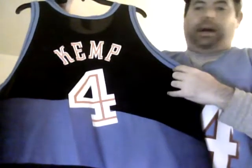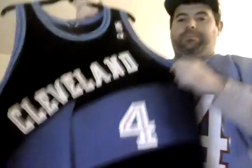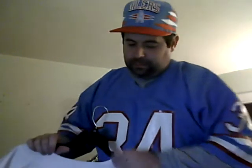But I grew up with these Champion replicas. I used to wear these all the time, and like I said, I wanted a Cavs jersey in this style for a long time, whether it was Kemp or Mark Price, whoever, I just wanted one, and so I was glad to get this. This is not something you see too often, so maybe someday Mitchell and Ness will make one. I'll get them, or I'll get it custom done. Never know.